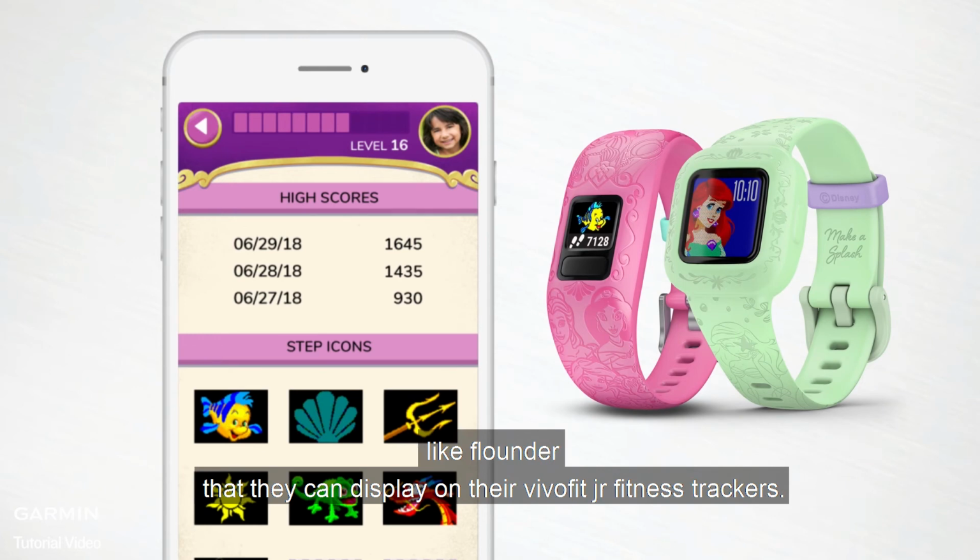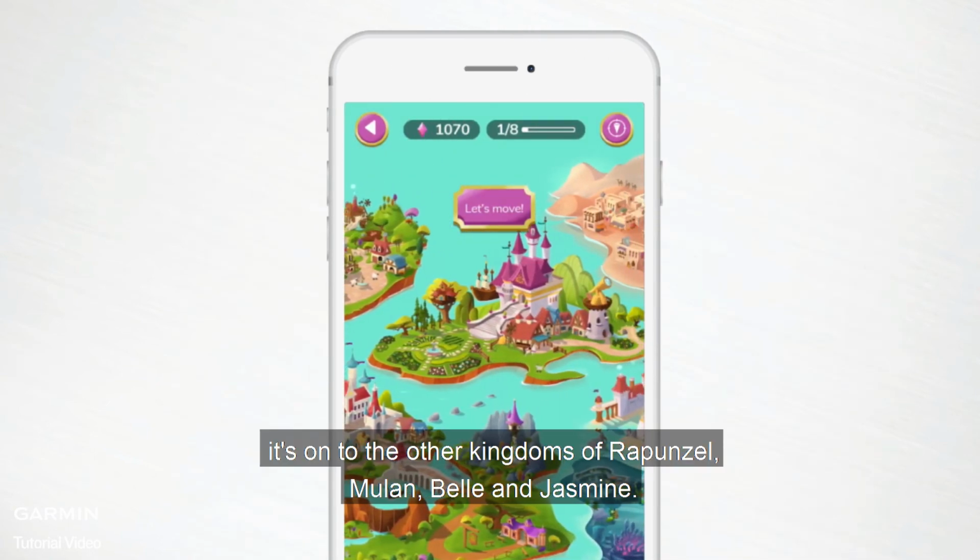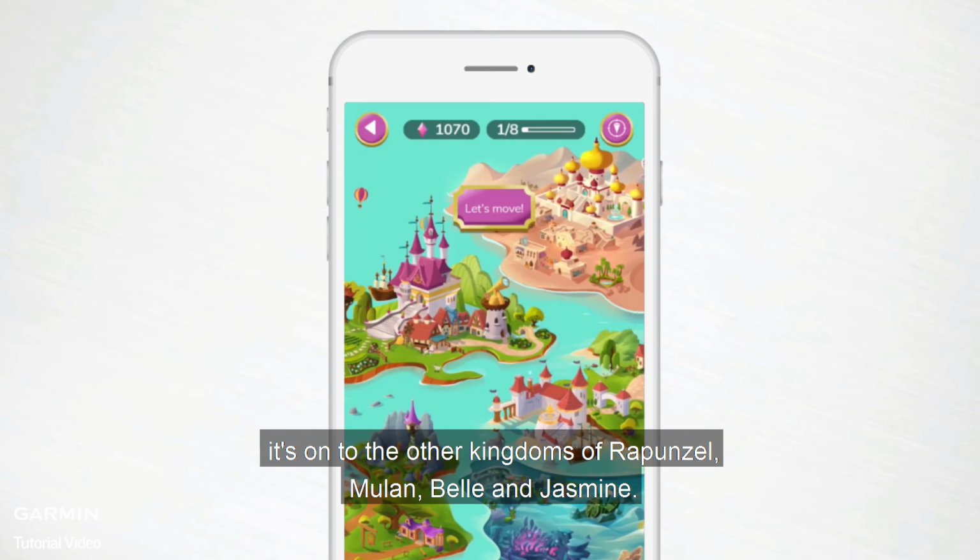fitness trackers. But the fun doesn't stop there. After they travel through Ariel's world, it's on to the other kingdoms of Rapunzel, Mulan, Belle, and Jasmine.